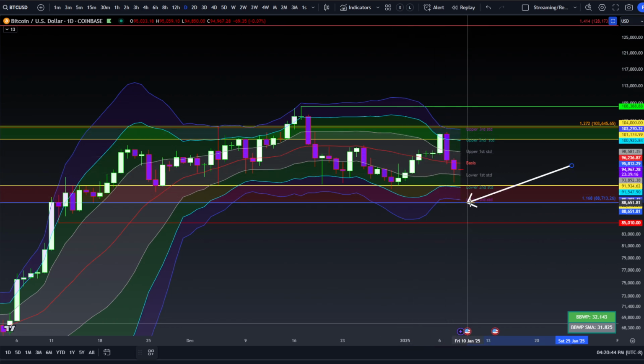closes below this Fibonacci level here, the 1.168 or 16.8% above the $69,000 all-time high, which is a fib extension from the bear market high to the low in 2022. So the high of the prior cycle at $69,000 to the bear market low in 2022 at 15.5. The extension of that, this is a 16.8% or 1.168.